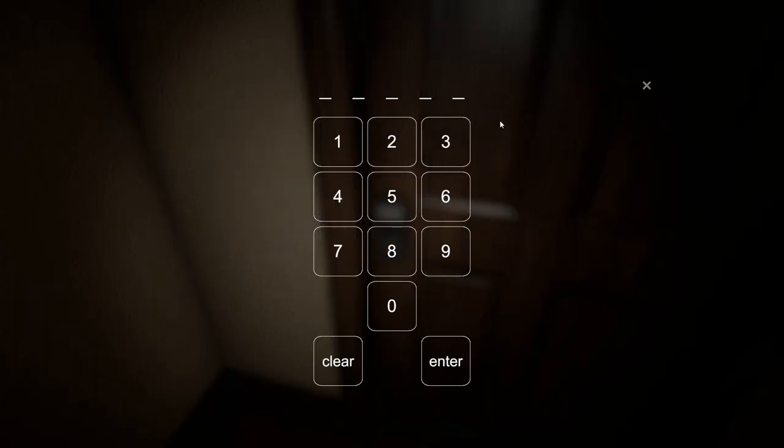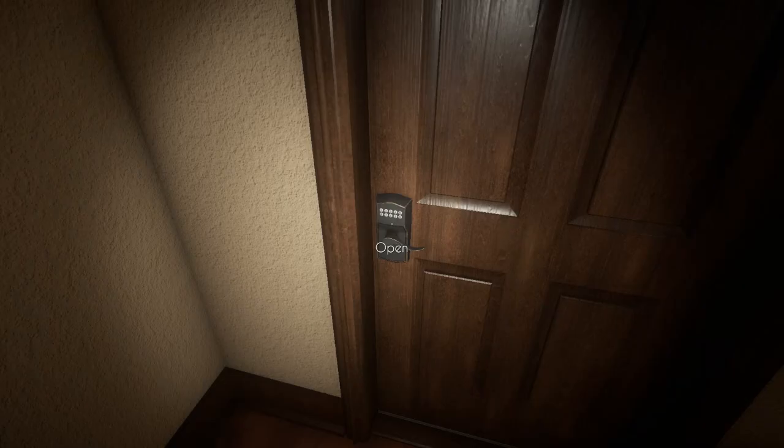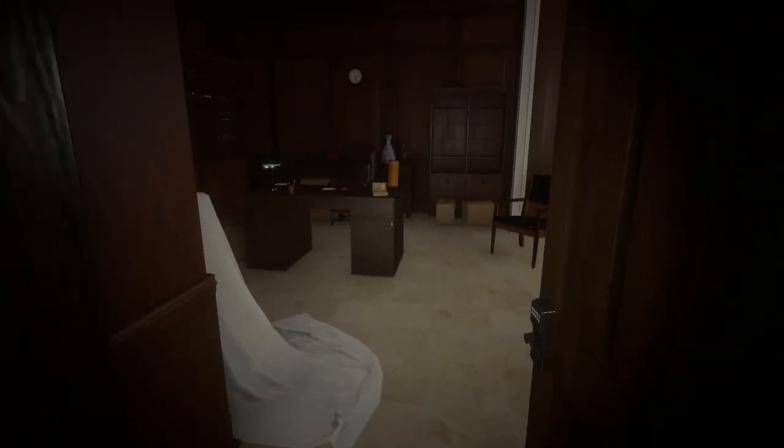1, 2, 3, 4, 5. Wait, I think the code for the study room is... Oh no, it is 5, 44871. Yep. Here's the study room.